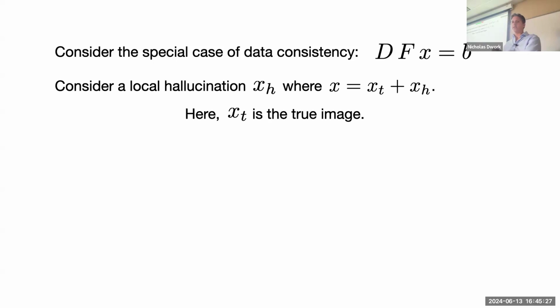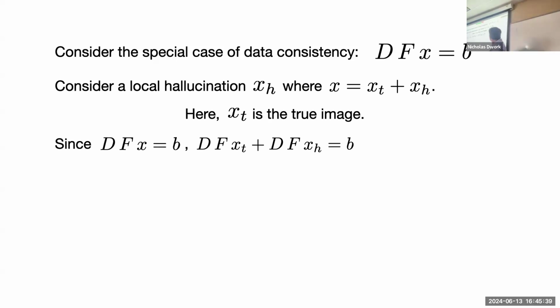Consider the hallucination xh. So the result x is the true image xt plus the hallucination. We could distribute DF across x, where x is equal to xt plus xh. That gives us DF xt plus DF xh equals b. But b is, we know, the Fourier samples of the true image. Those are the values that were collected. So we could subtract DF xt from both sides, and you get DF xh equals 0. So what does this say? This says that the hallucination is in the null space of our system matrix, right?